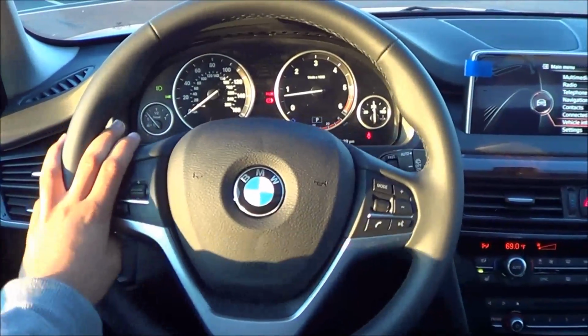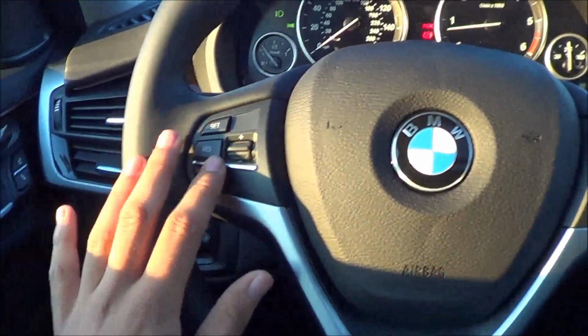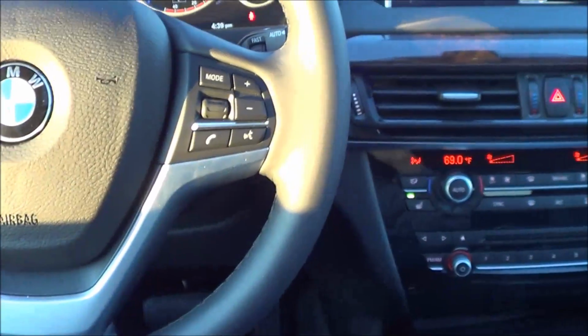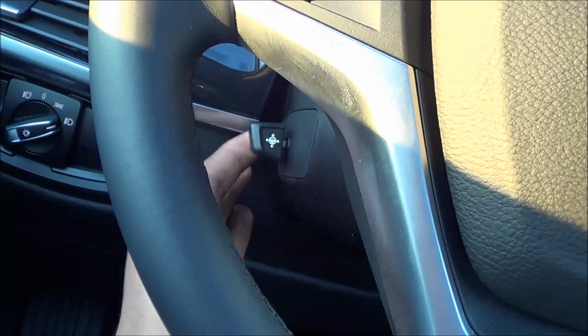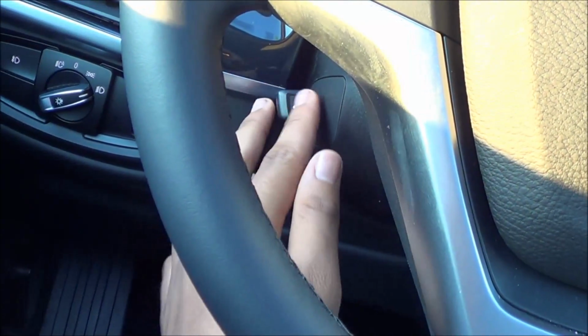Now coming to the steering wheel design, love the steering wheel rim in the X5. Coming over here, you have your cruise control buttons, voice recognition, steering wheel mounted audio controls, and your Bluetooth phone controls. You also do have a power adjustable steering wheel, tilting and telescoping.